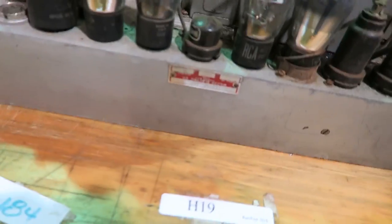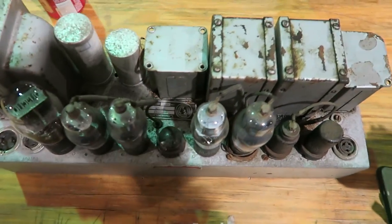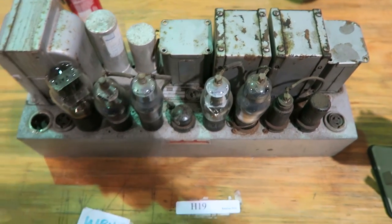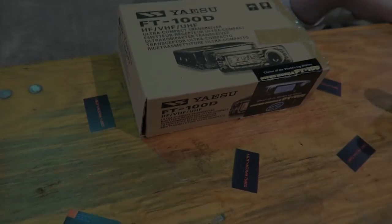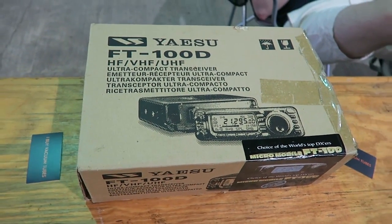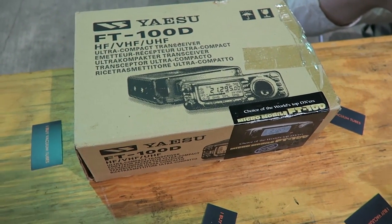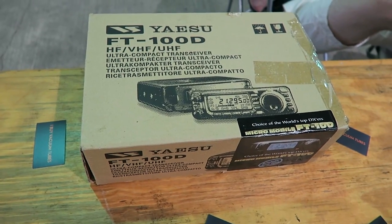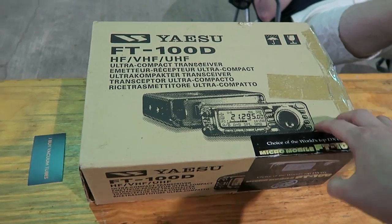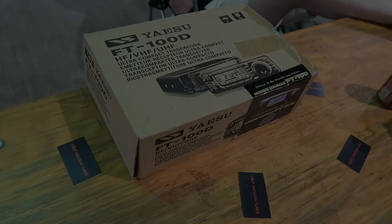Alright, picked up an old RCA airplane speech amplifier, but it's got good power transformers, good audio output transformers on it, so good little deal. Happy to pick that up. And I picked up a nice Yaesu FT-100D. I bought one of these new in the box years ago and had it in my Land Rover Discovery. Absolutely loved the rig, but got rid of the vehicle, sold this, and been wanting one ever since. Picked this up for $125, so extremely happy about that.